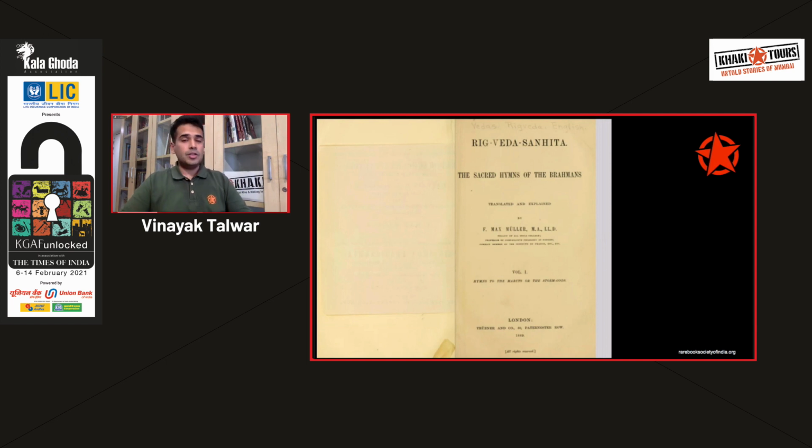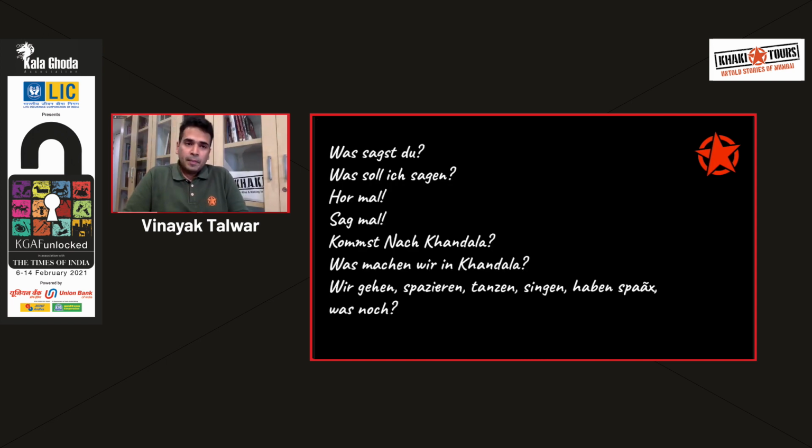But this institute, if you were to come sometime in the past, you would see a board in front of the Max Muller Bhavan which would read something like this. Okay, I'm sure it sounds Greek. Well, it's not Greek, it's German. But what is being spoken over here, if anybody probably guessed it right, yes, one word would have given it to you, which is Khandala.